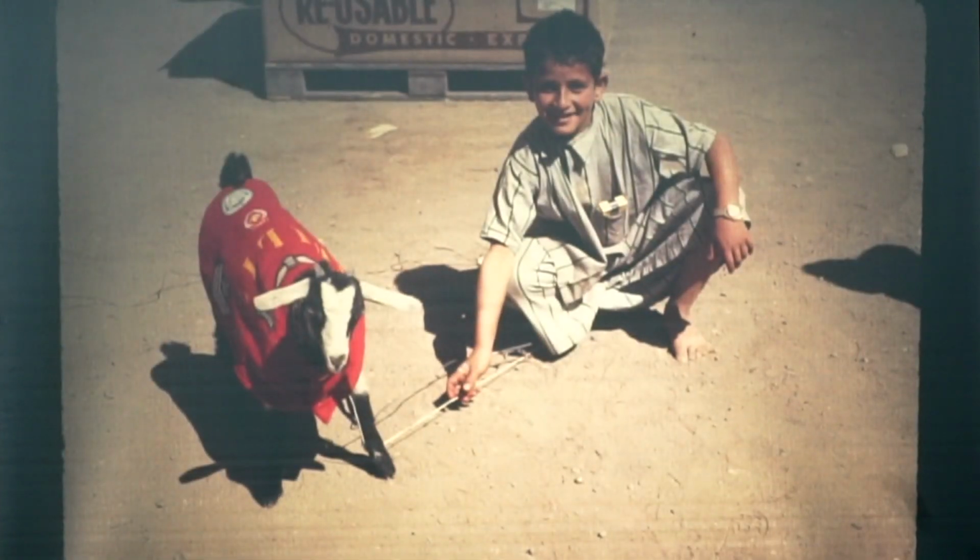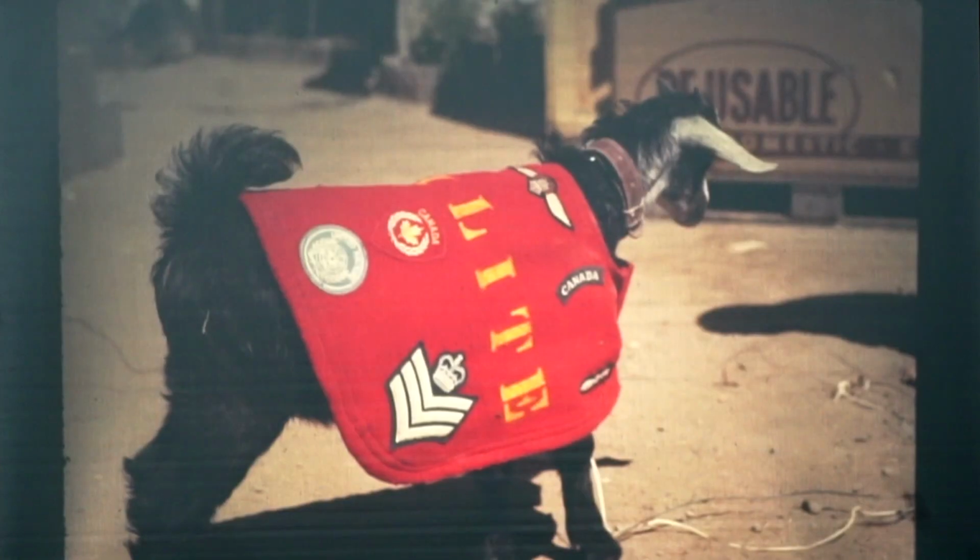A number of local kids found out that if they hung around the front gate to the base, they got the occasional few pennies, some candy, and also some cigarettes. I don't know how old this fellow is, and he was in charge of the unit mascot, which is a goat, and the fellows got together and got the material together and made him a coat. It was quite cold at night. His name was Twilight, and I needn't tell you what most of the badges are.